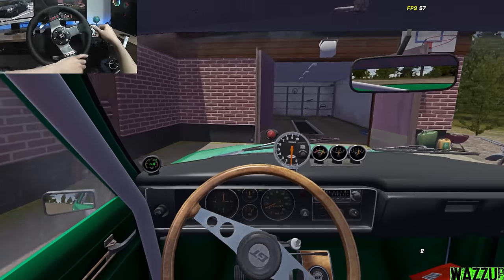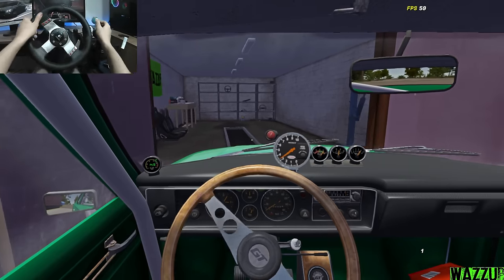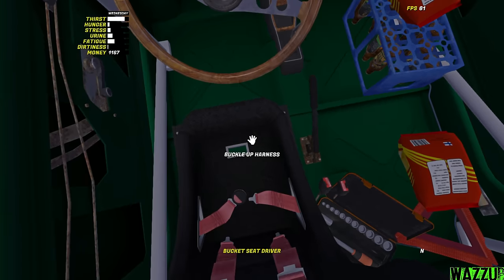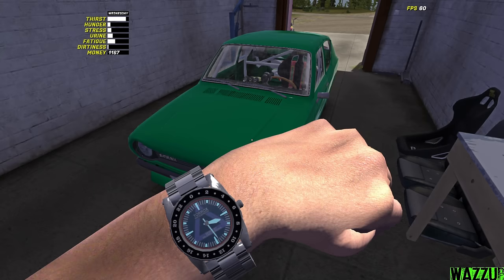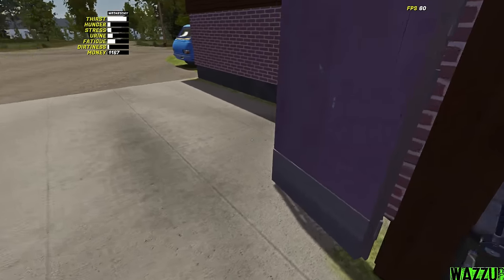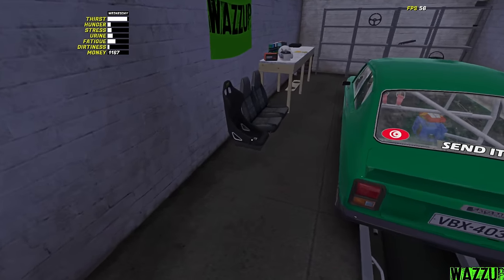Okay, we're gonna park this car right here. Oh yeah, I have to install the racing muffler, so I have to get it inside. Turn off the engine, handbrake, unbuckle, and let's get out. Let me check the time, and it is almost 3:30 p.m. Before I do anything, let me go and save the game. Oh yeah, guys, we did save the game, and now let's change the parts.